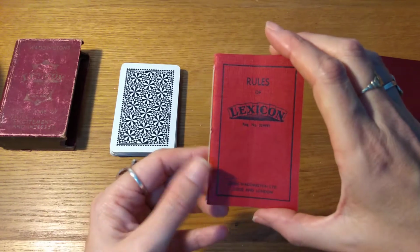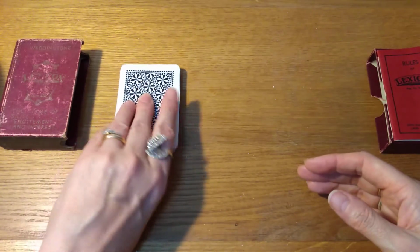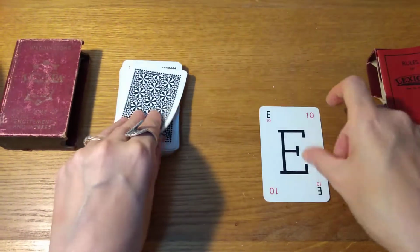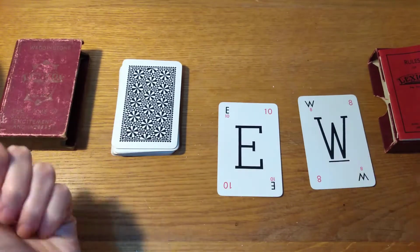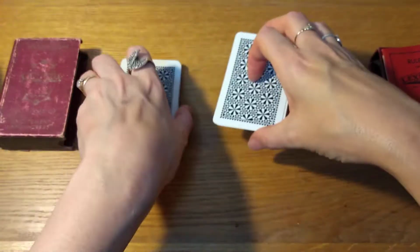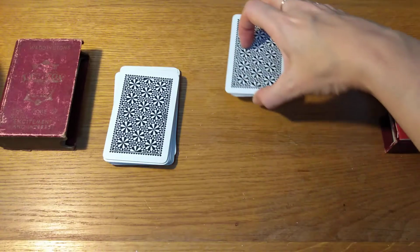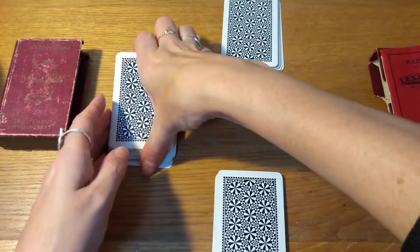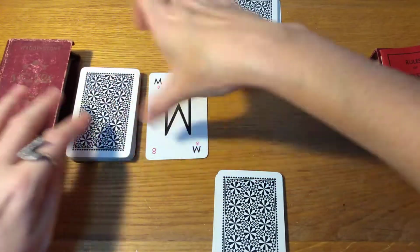It's really lovely. So the very first thing that we need to do is decide who goes first, and we do that by choosing a card. So it would be the person who had drawn the E, because that obviously comes before W. Okay, so that would decide who went first, and then we would deal 10 cards per person who was playing. So I've pre-dealt them. There's 10 there and 10 there. And then we simply turn over the top card there. Okay, so we've got an M there.